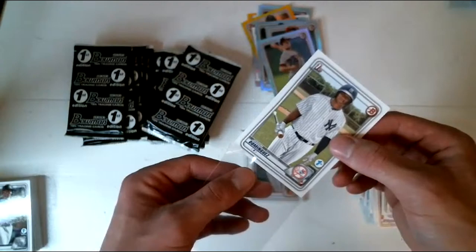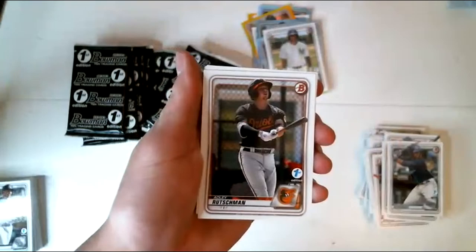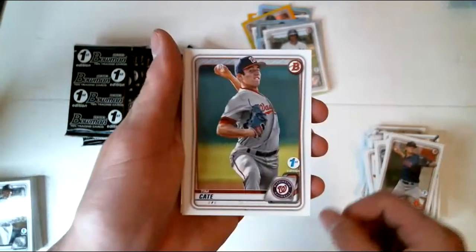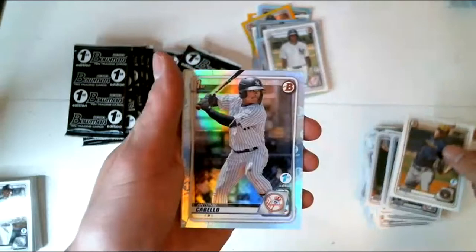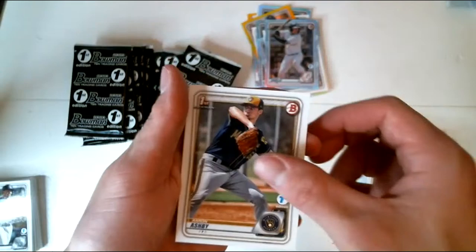Congrats for the Yankees. Ali Sanchez for the Orioles, Deivi Garcia, Tanner Hook, Tim Cate, Antonio Cabello, Zach Brown, and another Antonio Cabello. Ooh, that's not how you say his name. Antonio Cabello for the Yankees foil. Aaron Ashby, O'Neil Cruz, and Anthony Volpe.